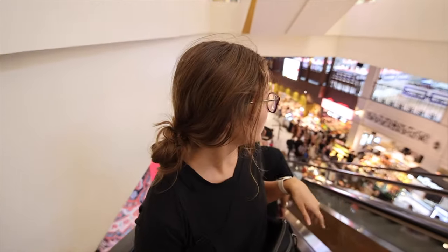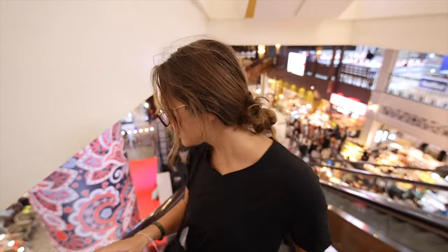So we've been walking around for a little bit and now we're going down to Souk Siam, which I guess is like an indoor market. I don't know, Kyle looked it up online and it looked really cool. So we're gonna go down here.